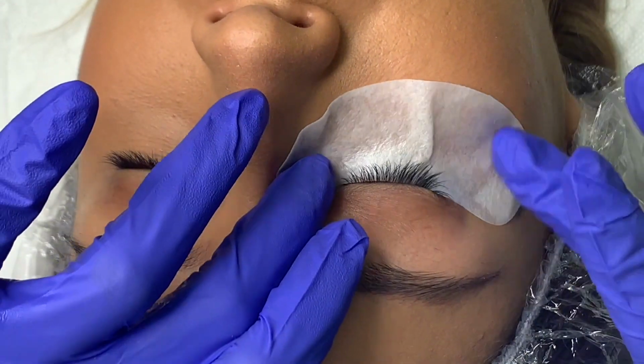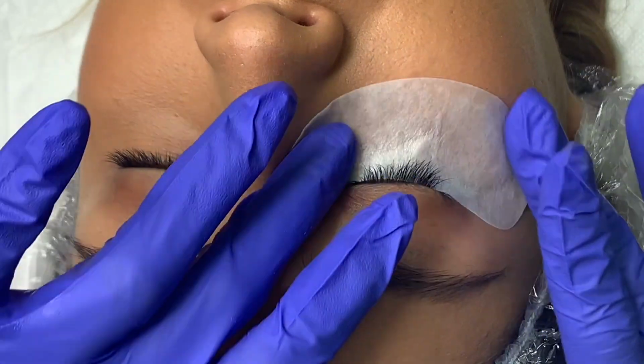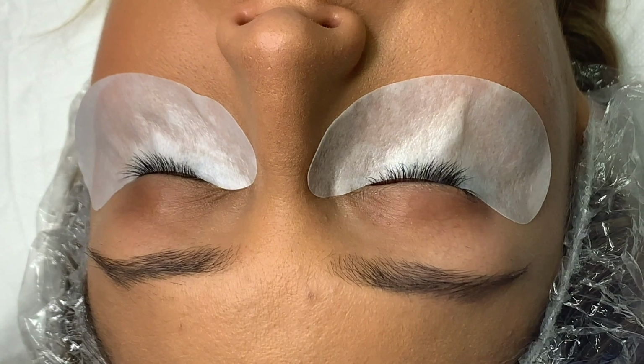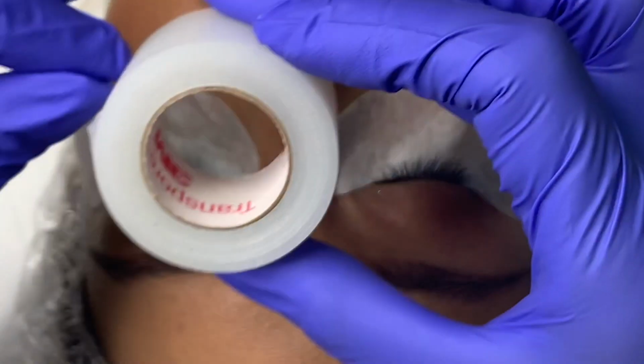So make sure that you can use this as a tool if you feel like the under eye patch keeps moving if they open and they close. Like, you apply it when it's open, but when they close, it's not where you want it to be. Use this technique. But pay attention right here.